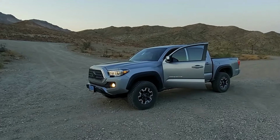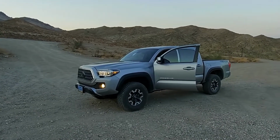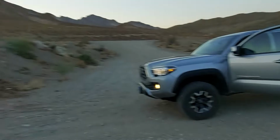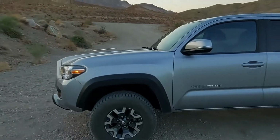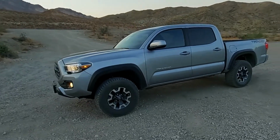You know, it actually did worse than I thought it was going to do. Yeah, it's not that steep of an incline. I guess that's what you get. That was four-wheel low. I'm not gonna beat on it.